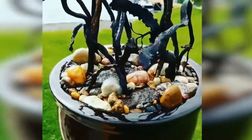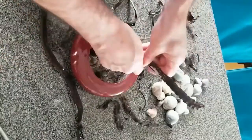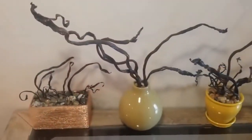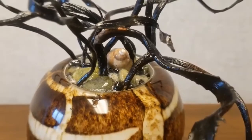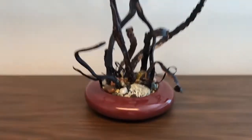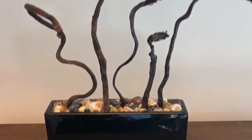I start with building a vision of exactly how I want it to look, and then I go about choosing the materials in a purposeful manner. From the shape and size of the seaweed, to the myriad of colors reflected in the rocks, to the patterns and style of the ceramics, each piece has a distinct identity.